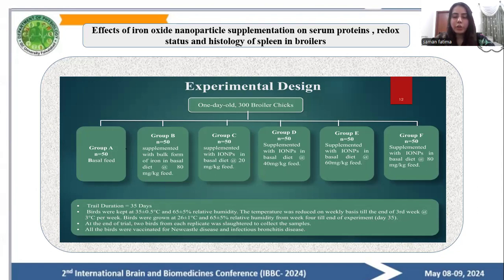The total duration of my trial was 35 days, and birds were kept at 35 plus or minus 0.5 degrees Celsius and 65 plus or minus 5 percent relative humidity. At the end of the trial, 2 birds from each replicate were slaughtered to collect samples. All the birds were vaccinated for Newcastle disease and infectious bronchitis.